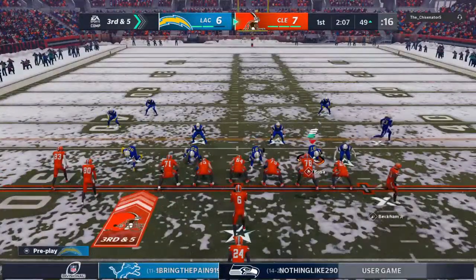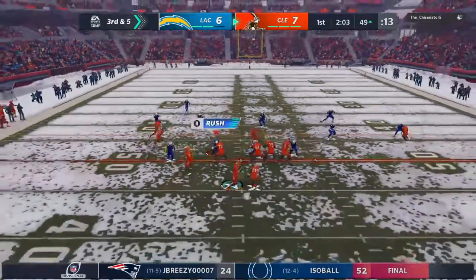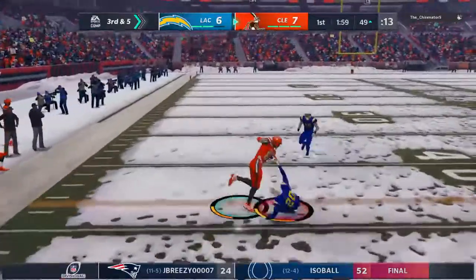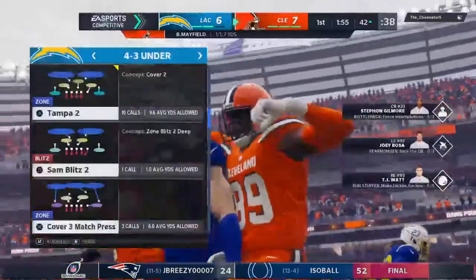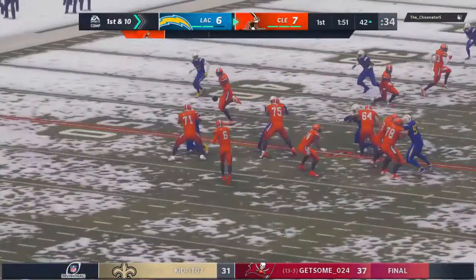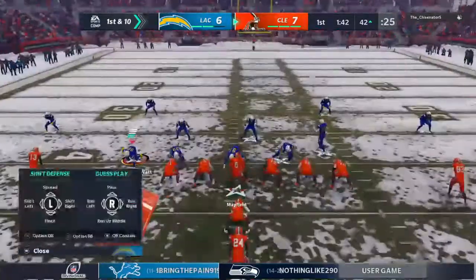Let's go, D. From the shotgun, it's Mayfield. It's a short one here, complete to the tight end. And he's got the first down yardage before he's brought down at the 42. 7 yards there, good enough to move the sticks. 10 at the 42-yard line.